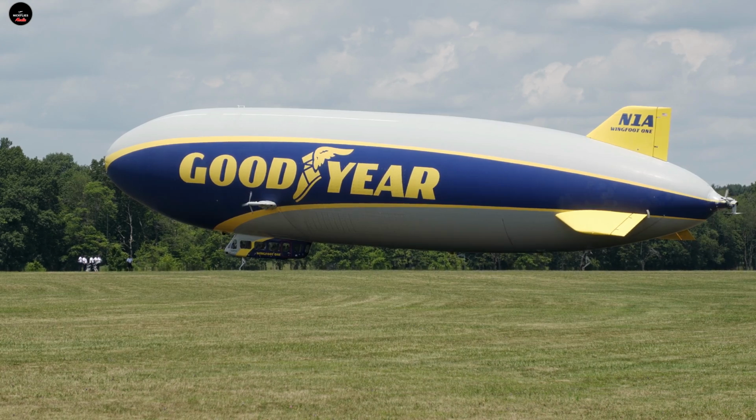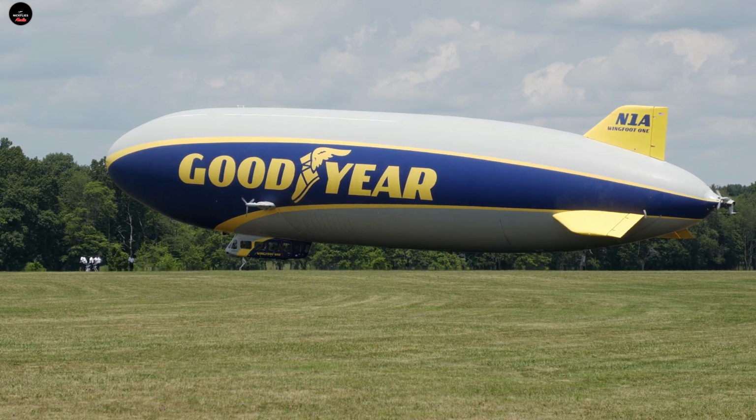We'll keep an eye on the air traffic around the area going in the CAC. We'll also keep an eye on the wildlife. There's an eagle nest out here, so every now and then you'll see some bald eagles flying around.